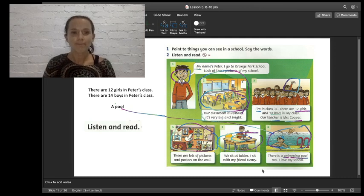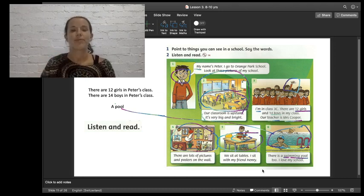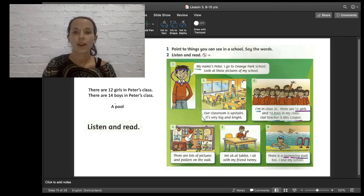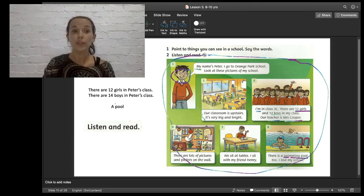Look. And listen and read. My name's Peter. I go to Orange Park School. Look at these pictures of my school. Can you see pictures of Peter's school? Yes? Good.